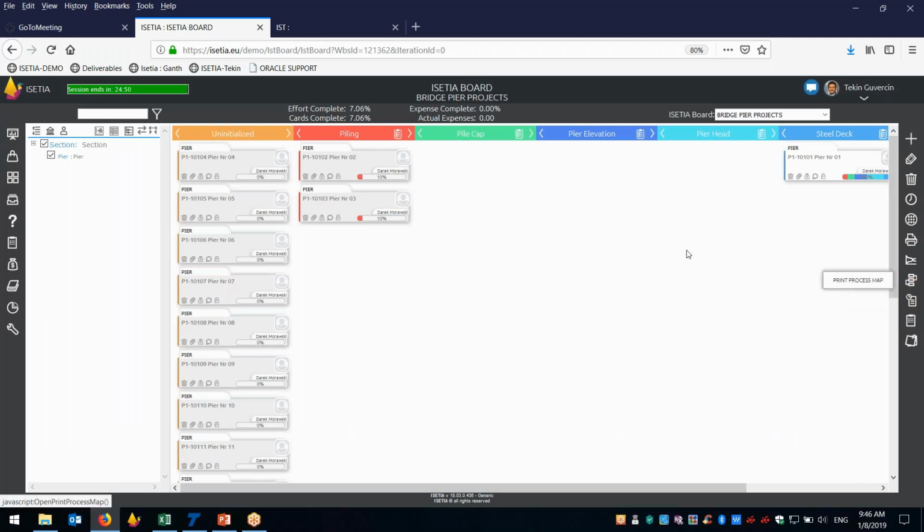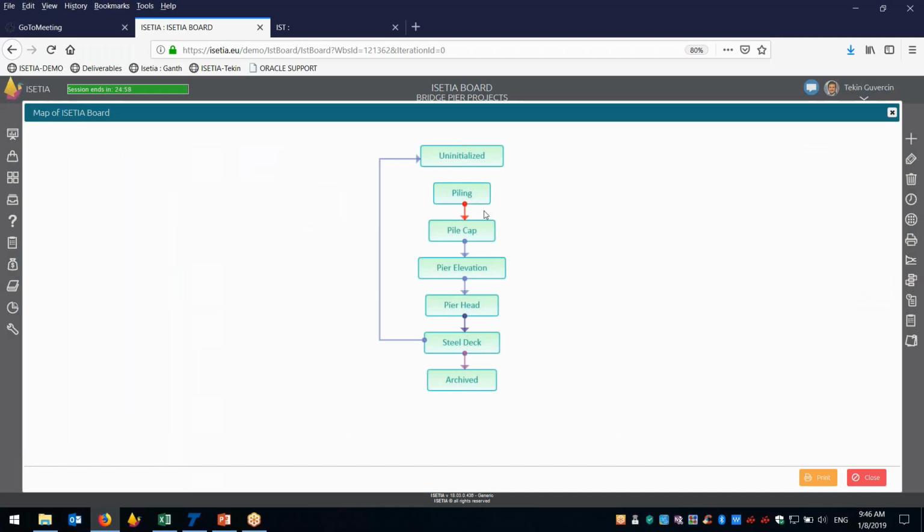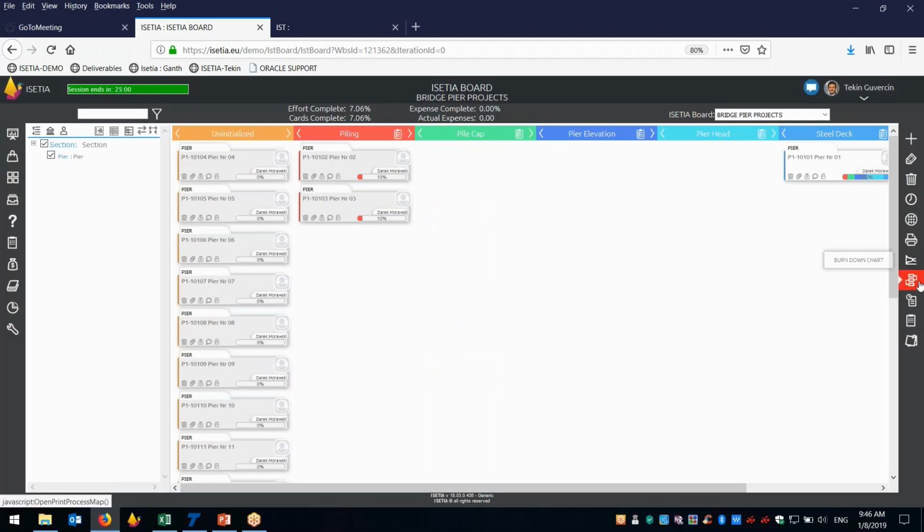Another one is a stage process map, where you can make the rule: piling activities can go to pile cap, pier elevation, pier head, and steel decking. If the pier is completely not accepted, we need to destroy and start it again. So this is the progress map you just created.